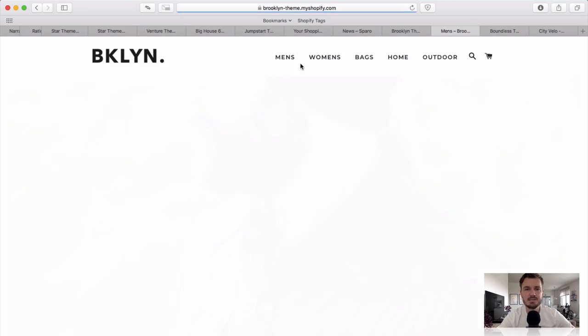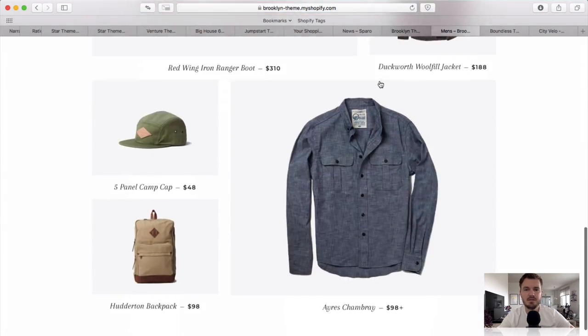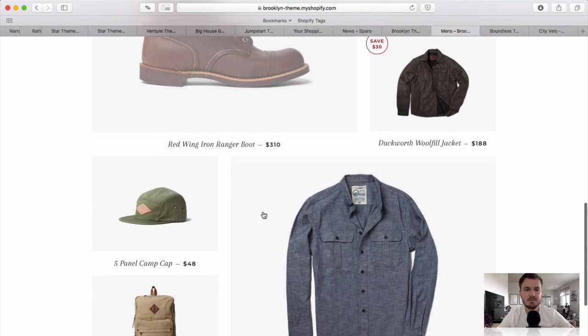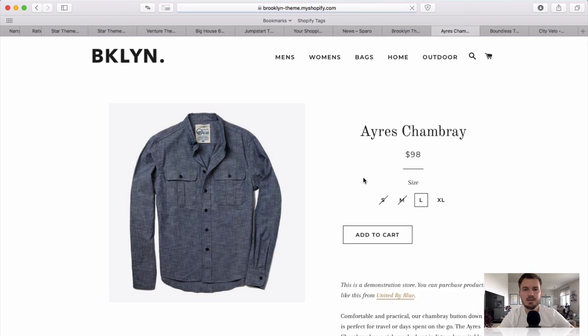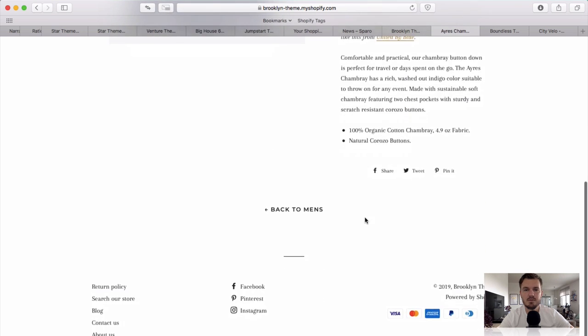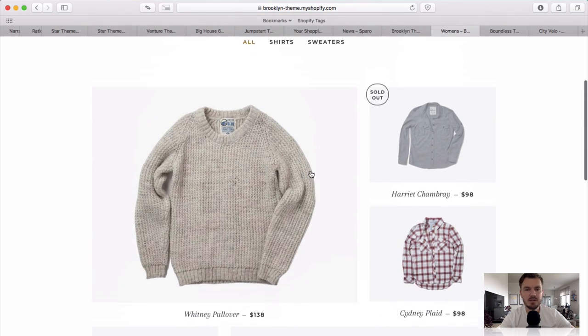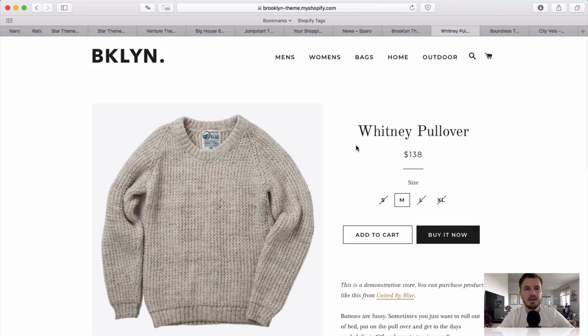So if we go to the collections, you can actually see that they've got it in the same kind of way. Let's look at one of the products. Just a t-shirt. I like how they do this with the sold out items. And I want to show you one that has multiple images because they do it in a really nice way on this one. Yeah, so we can see it here.